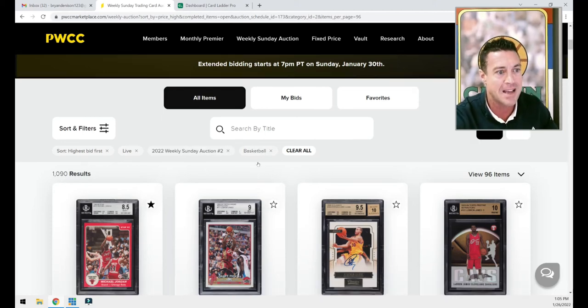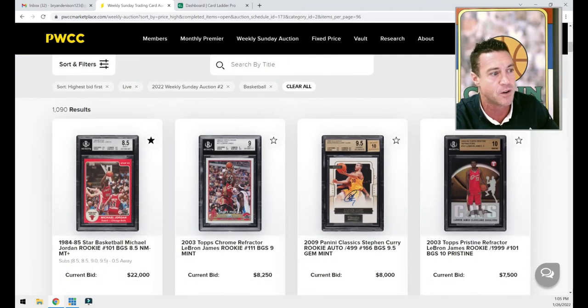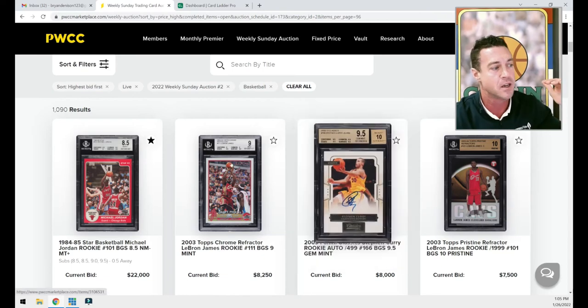Obviously, I've sorted by basketball only. I've got it in grid view rather than list view, so we can do kind of rows of 4 at a time. I'm not going to spend a lot of time talking. I just want you guys to see some of these badass cards. I've got the top 96 cards sorted by the current highest bid.